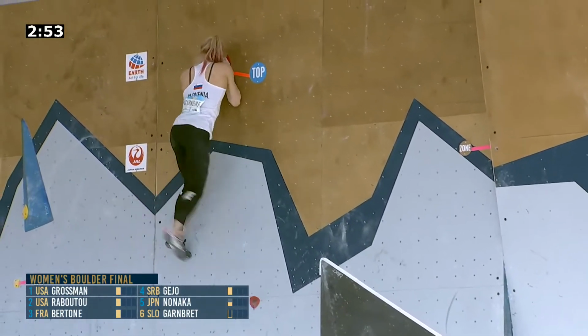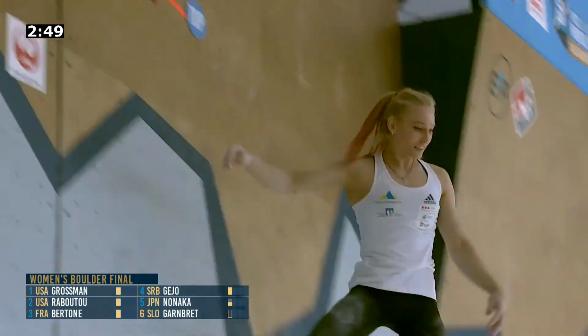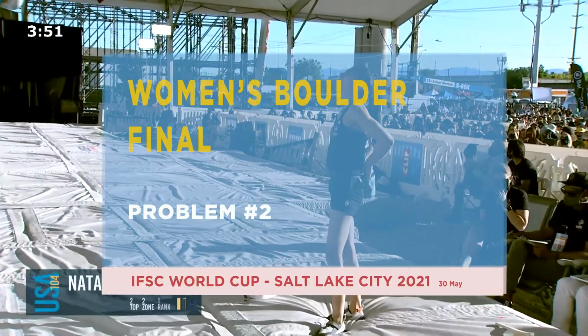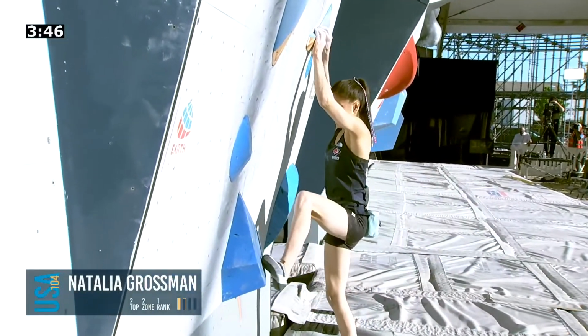And the only other option. That is such a typical Janja move where she does it differently than everybody else, and it's just because she can. But it's only boulder number 1. There's 3 to go. Anything can happen. There's lots of different styles you're going to see over the course of this women's final.